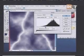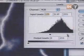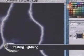I'm going to go into my Levels command. I'm going to start to increase the contrast here, bring my blacks all the way over, about like that, and my midtones, bring them all the way down to about that area, a little more. Oh, this is like easy so far. Here's the lightning.